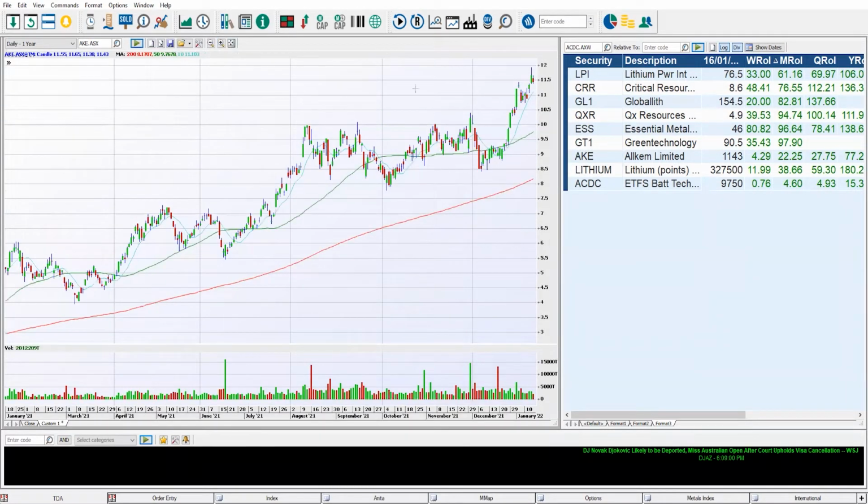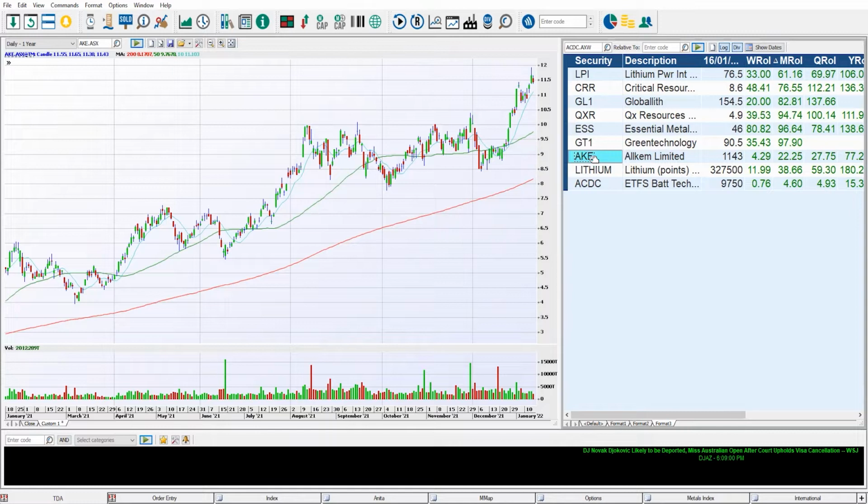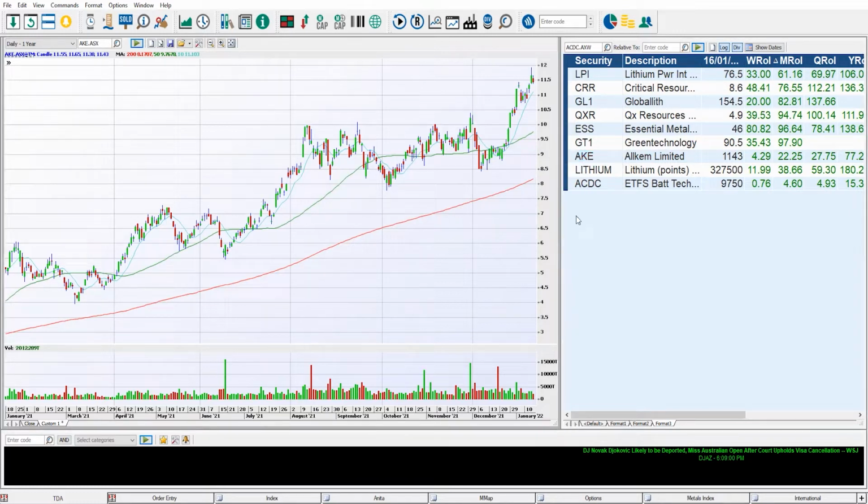Now, when having a look at lithium miners on the ASX, we start off with the old Orocobre, now Allkem Limited. That's Orocobre and Galaxy merged together. And we can see the patterns that they've put through, and they are a good example of how lithium miners have traded on the ASX. We do see volatility contraction patterns and congestion patterns that really signal what the whole market, or the top lithium miners on the ASX, have done.